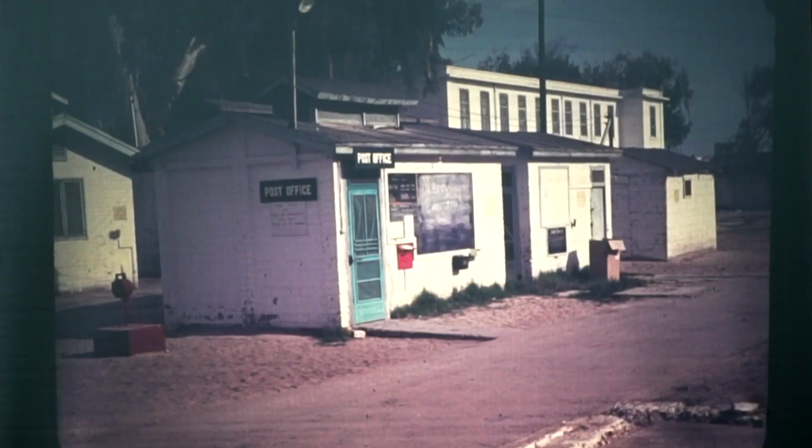This is the post office. It was the most valued building in there, where all the letters came from home. And we get to read what's going on at home.